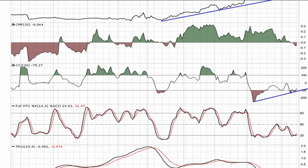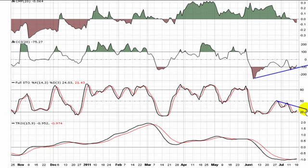CCI trying to make some higher lows. Again, breaking through that zero mark is something that we'll look for. Short term, I'd look for some momentum to come into the play with the full stochastic, break that trend line. Of course, right now still in bear chart territory. But as I mentioned, we're looking at this as a potential bottom. We're not going to see a lot of positive momentum in the play.